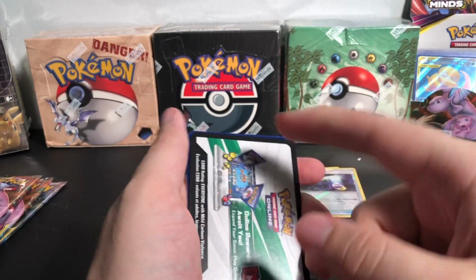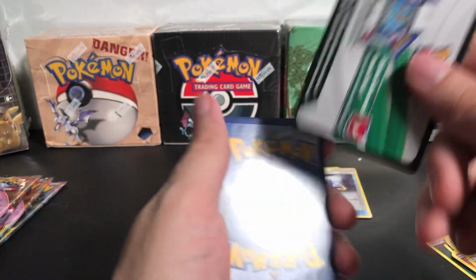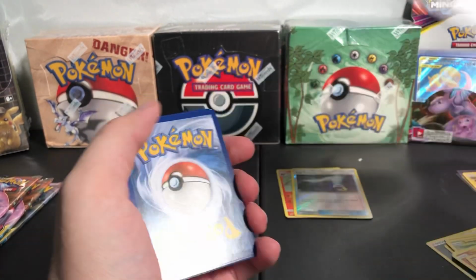Okay, and this one's not the solid green back. So let's check the code out real fast. There's the code.